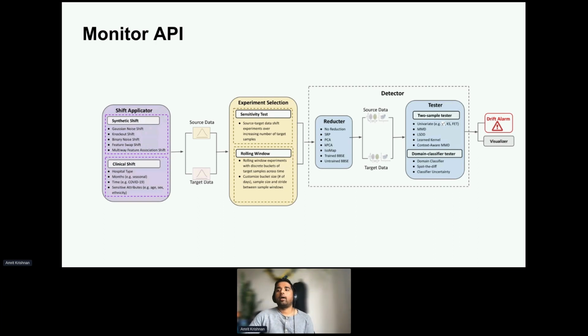And in some cases, having knowledge of which domain the data comes from can also be interesting and help with distinguishing between the source and target distributions. So in those cases, we use a domain classifier or a spot-the-diff method. The output of the shift detector module is basically an alarm which says whether a dataset shift has occurred or not. It helps the team managing the model make a call whether the model can be trusted or not.